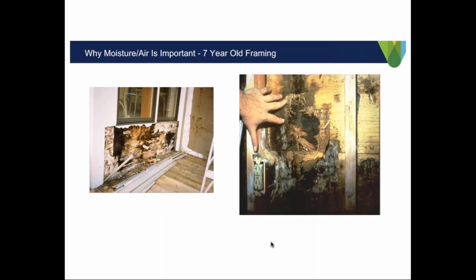So why moisture is important. This is 7-year-old framing, and this is really torn up because of moisture intrusion into the wall system. And so, mold, mildew, organic growth, these things are very important to health and safety of occupants, right? People in buildings is what we should be designing around first and foremost.